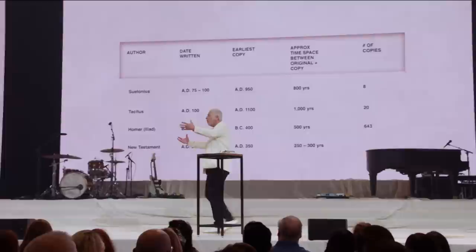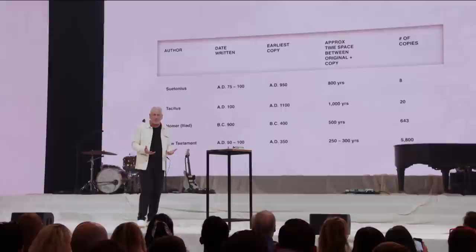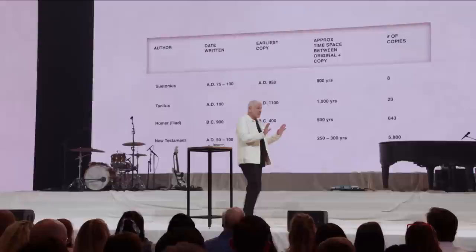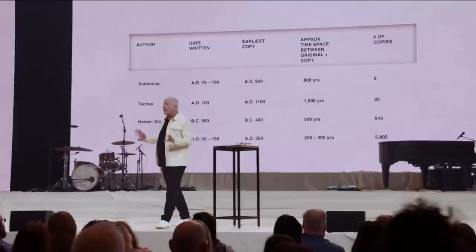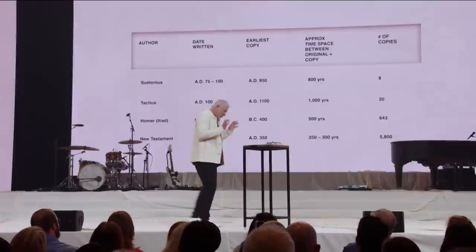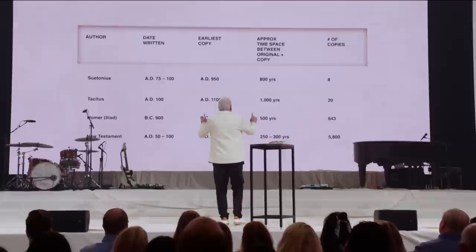Right now, we have 5,800 manuscripts of the New Testament in Greek. Now, in Latin, we have also another 10,000 manuscripts, and in other languages, Syriac, Coptic, Hebrew, Aramaic, 10,000 more manuscripts. So over 25,000 copies of the manuscripts of the New Testament. When God was saying, you can look to the Gospels and the Word of God if you're looking for a way to authenticate the claim that Jesus is Savior of the world, He wanted to make sure that you knew that the evidence was overwhelmingly in your favor. We're standing on solid ground.